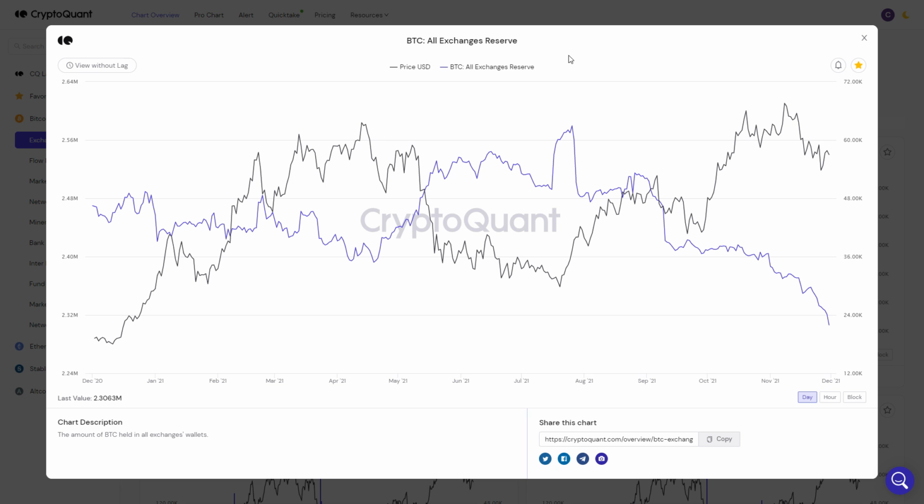Now jumping into some on-chain analysis for Bitcoin. This is just to give you a quick update on the Bitcoin all exchanges reserve. So basically this black line just here shows us the Bitcoin price on the daily time frame, but this purple line right here shows us the total amount of Bitcoin sitting on exchanges. And basically all you need to know is if this purple line is trending to the downside, then that is a bullish sign for the Bitcoin price. But the moment that this purple line starts trending to the upside again, that is a signal that we could be due for a major crash to the downside.